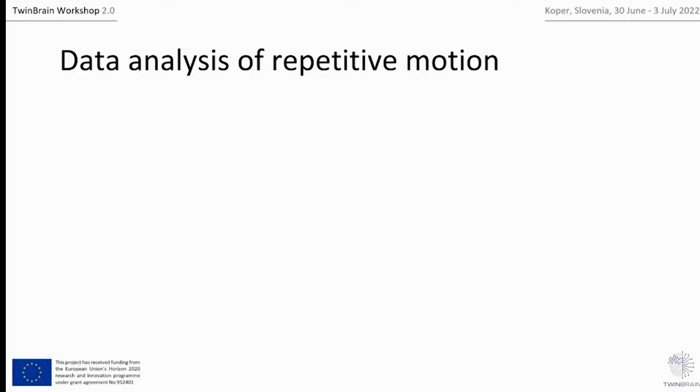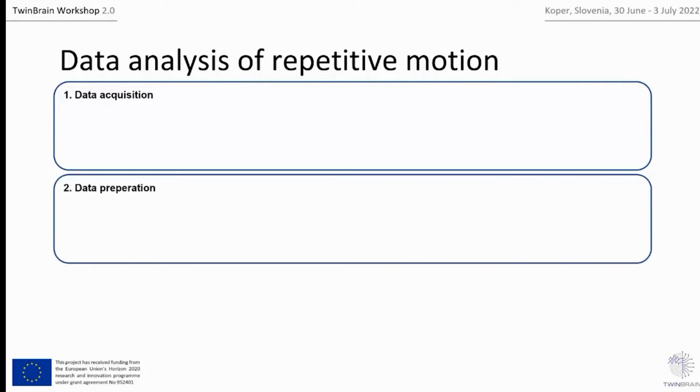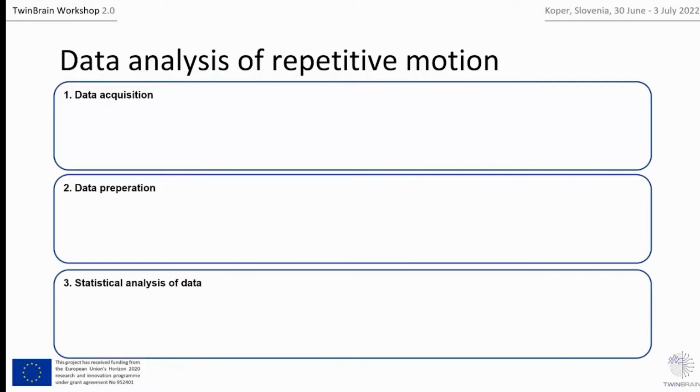So if you look at data analysis of repetitive motion in this study that we conducted, in most cases it's pretty similar. First of all, you have the data acquisition phase, then you have the data preparation phase, and afterwards the statistical analysis of the data. So in our case, we used Vicon to do the data acquisition. So the synchronization of the different apparatus that we use, like EMG or kinematics, or you can also have force plates and other kind of data. All these data have to be synchronized in a way.